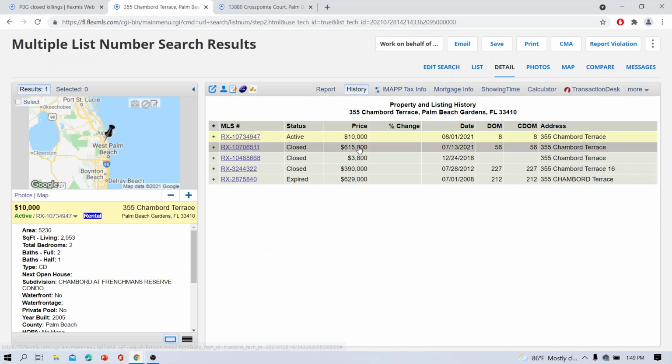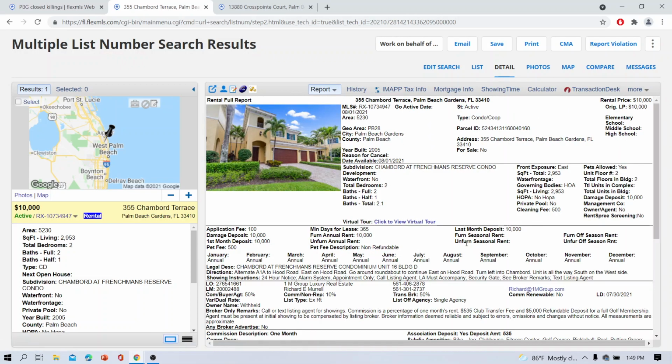So you bought it for $615. You're gonna make $120,000, which is gonna pay for your buy-in. Is there a buy-in here? I think there is. You have to buy into the golf course, I think, right? Oh, I'm looking at the rental. That's why it's not showing.